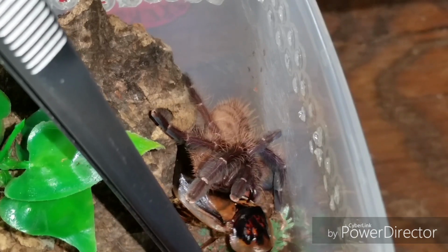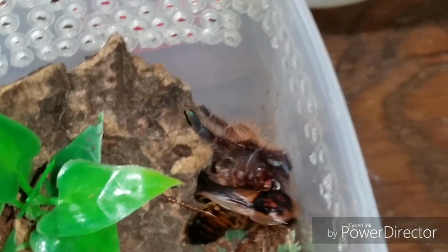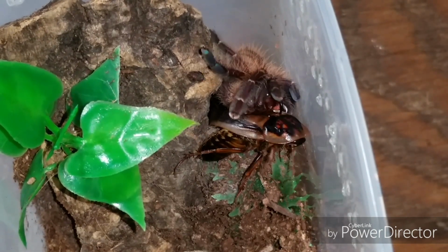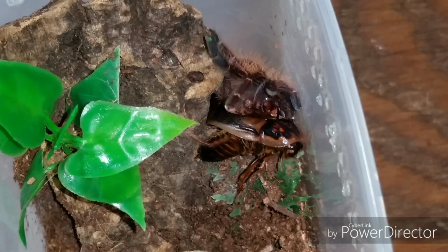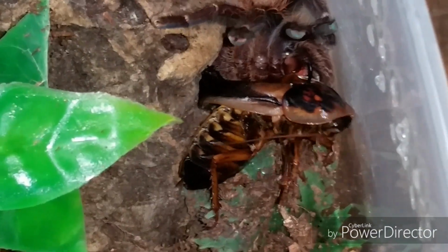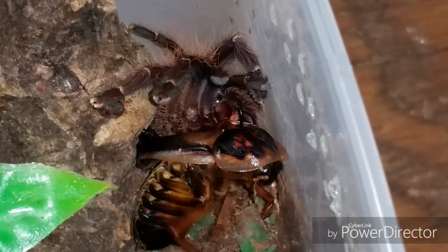There we go. We can get some of those abdominal patterns on it there. We'll go ahead and raise this up, maybe we can get a better downward shot. But this is an absolutely awesome tarantula nonetheless. Let's see, those big old fangs sunk in the back, and it's not full grown. It's not even half grown yet.